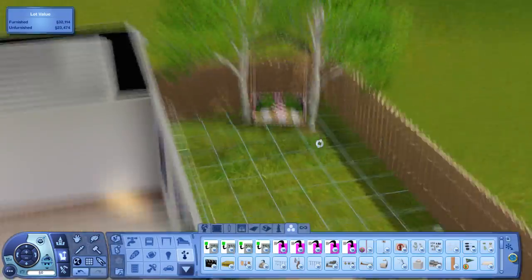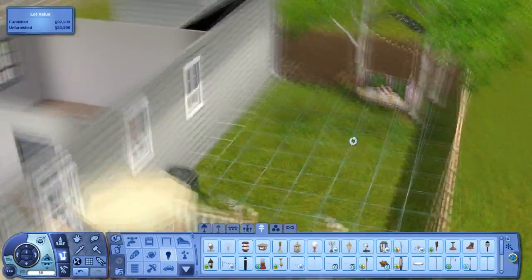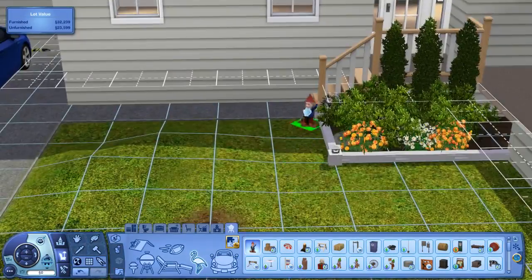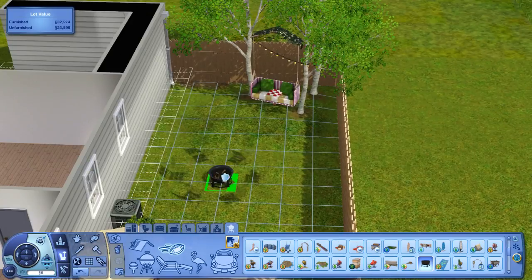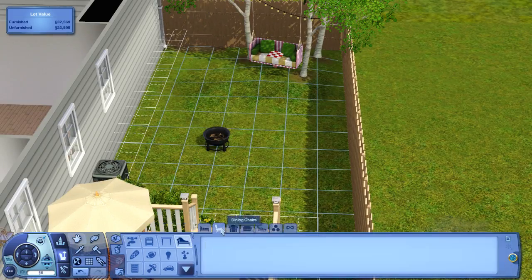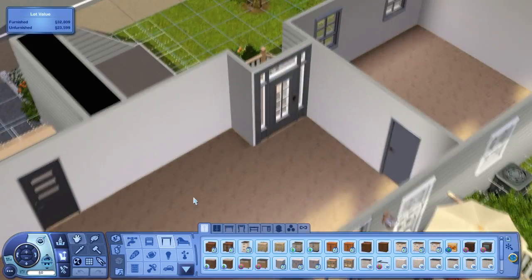I think I play tested part of this lot, but I don't think I play tested this part. I don't know, I might have. She should be able to sit down, or any of you Sims should be able to sit down on that bench and read, or whatever it is that they're going to be doing. I just thought it was so cute with the little market lights, and it's a cozy little area, and I'm in love with it.